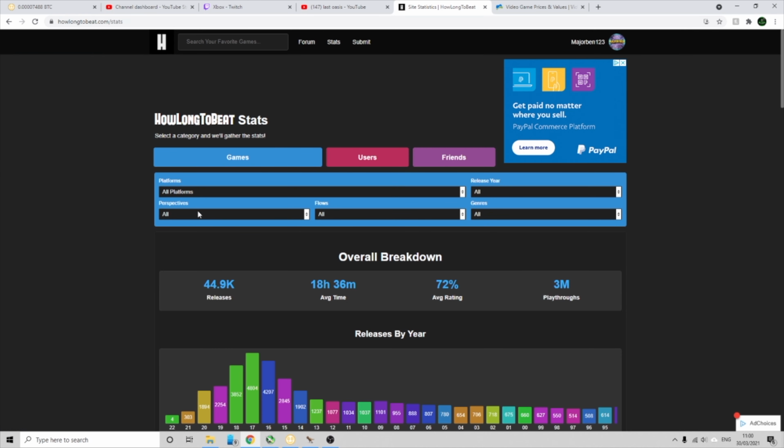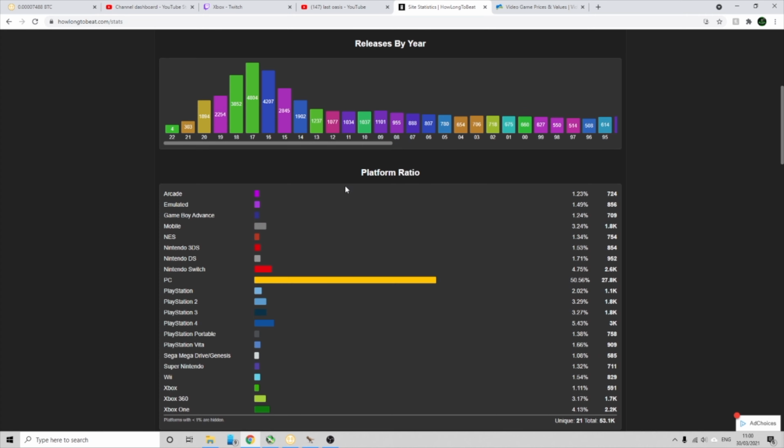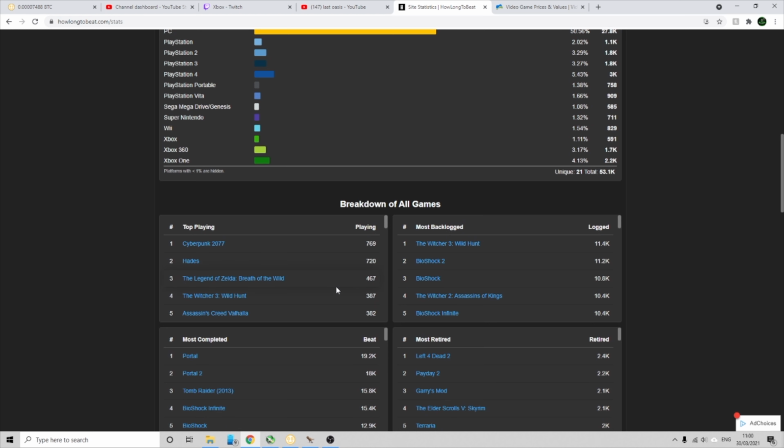You also have stats, which you can click on. It shows you what releases they've had, the average time played, average ratings and stuff, and it shows what platforms are used the most. But hopefully we get more of you guys gaming on this, and you can put all your games that you want to play.